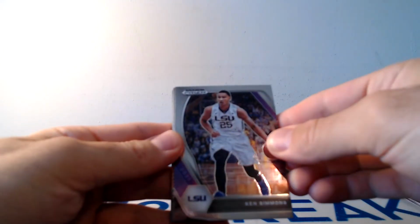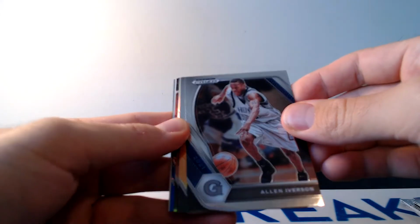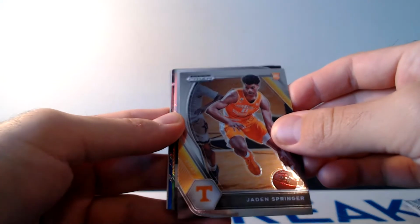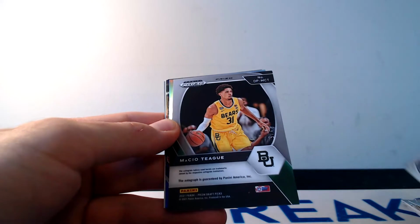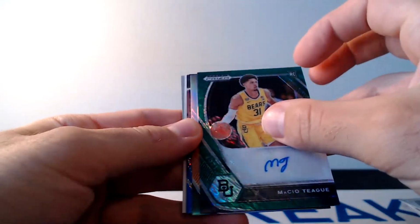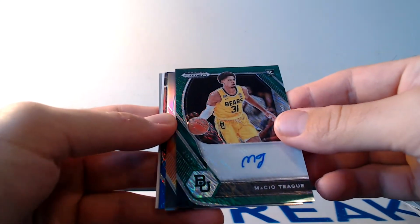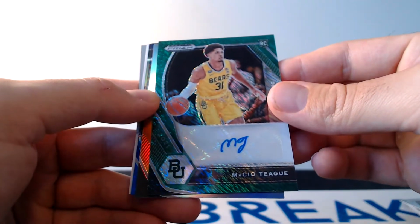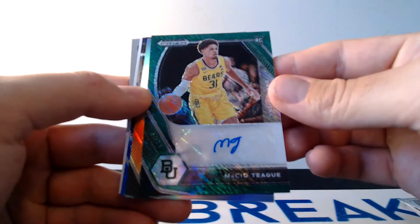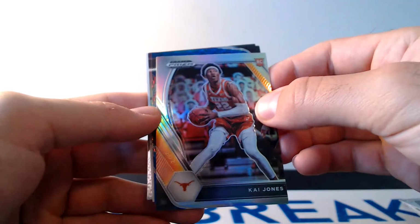All right, we got Mr. Ben Simmons, JT Thor, AI, Jaden Springer, and we got a Sue. Is that our auto coming up early? MCT, Mikhail Teague, and that was a Shimmer Auto, Green Shimmer Auto, Mikhail Teague, and that is going to be 2 of 5, so nice and low numbered, also a color match with Baylor uniforms, but somebody I've never heard of. Emerald Mikhail Teague Auto.